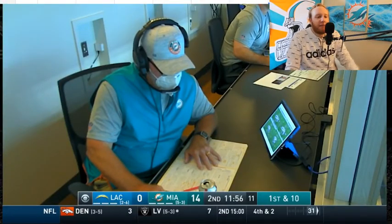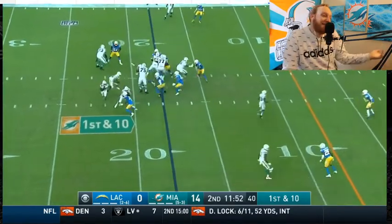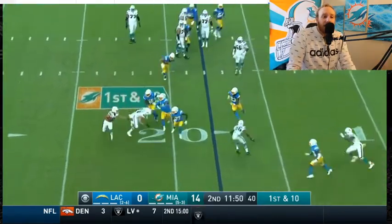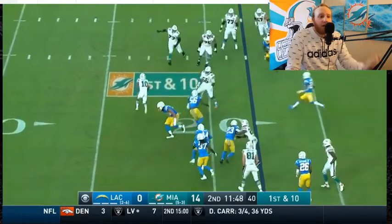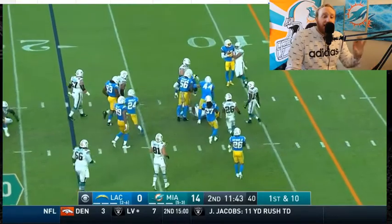So if every other team's doing it, we see Chan Gailey calling that play. Tua runs it to perfection. One of the best to do those plays. Little bit of a read option here. This is not Tua at quarterback. But hey, they make something out of nothing here.